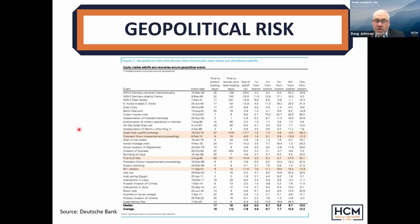So again, this chart goes all the way back to World War II and lists every major geopolitical event that we've seen and how the market has reacted around there. So I think what's important is when we look at the average time to bottom, so that's basically when the event starts to when the market is done selling off from the event, it's about 16 days. So that's 16 trading days, I believe, too. So that's a little more than 3 weeks. And then the median time to recovery is 16 days.